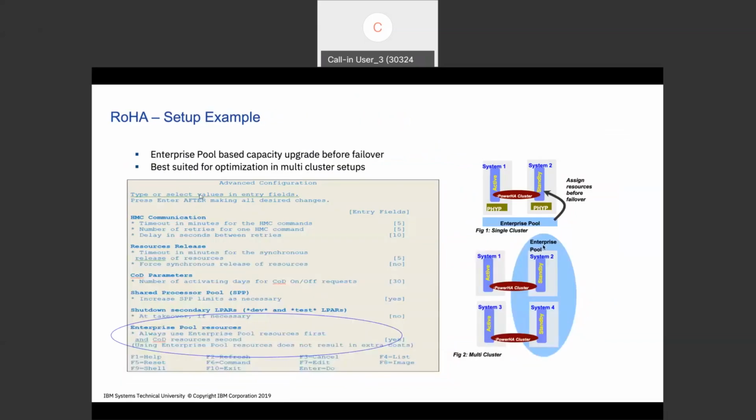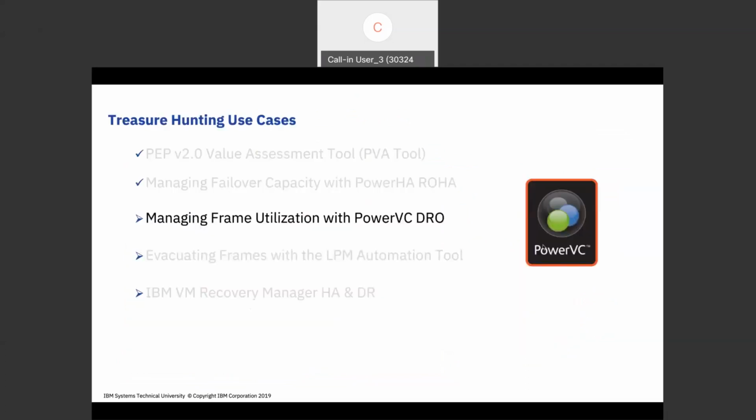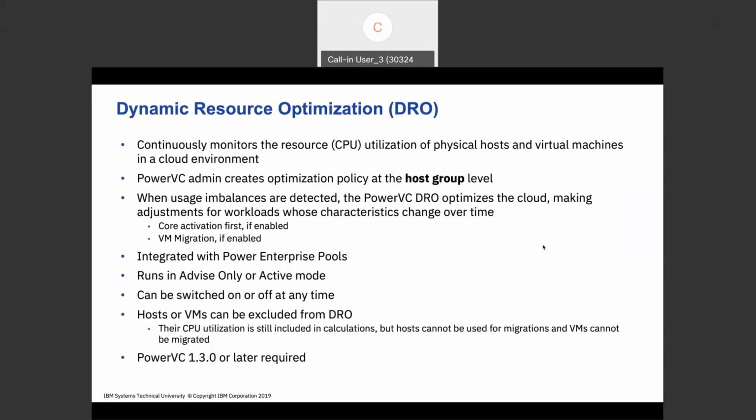You can see how to configure the Power Enterprise Pools related settings in PowerHA and be a happy pirate. Third use case would be related to Power VC and Power VC's DRO capability. DRO stands for Dynamic Resource Optimization.